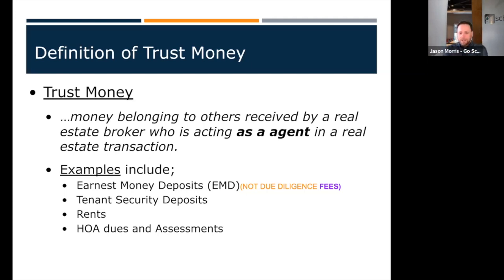Real quick too, Rob, I'm noticing here on your presentation slide, under examples, not due diligence fees. The required monies that go into trust accounts do not include due diligence fees. Tell us why. Great question. I always try to emphasize fee versus deposit. Over there in purple, we've got the fee. Over there at the beginning, we have earnest money deposits, security deposits.